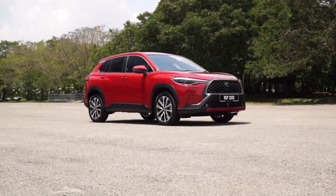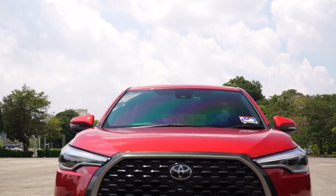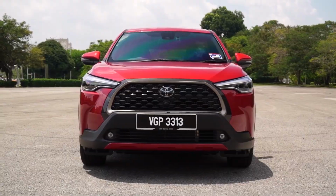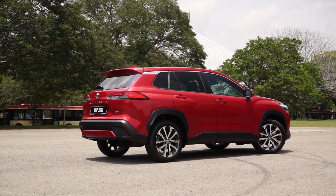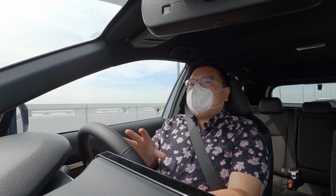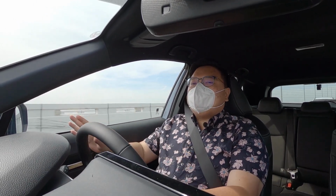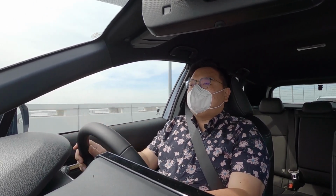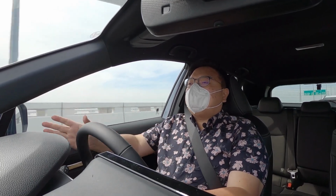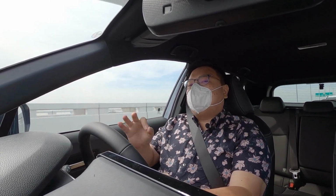The name itself is quite interesting. Instead of using a random batch of letters like the CHR, Toyota is now using its most popular moniker, the Corolla. Corolla is the moniker with the best-selling cars over the past 50 years or so. And now this is the car that is going to carry the name across to the modern age, the Corolla Cross.